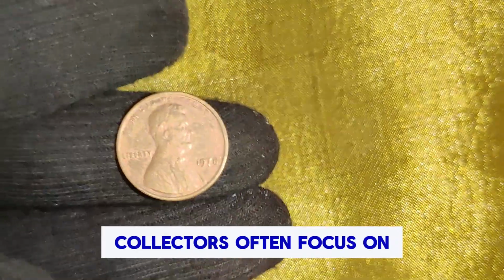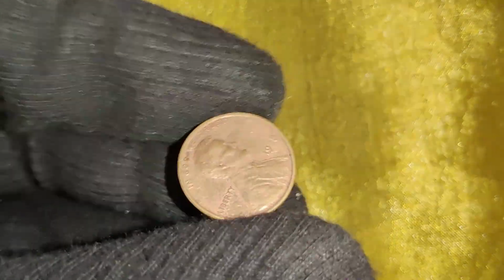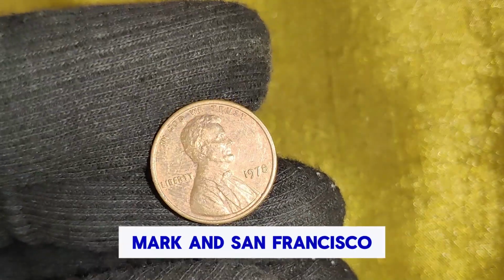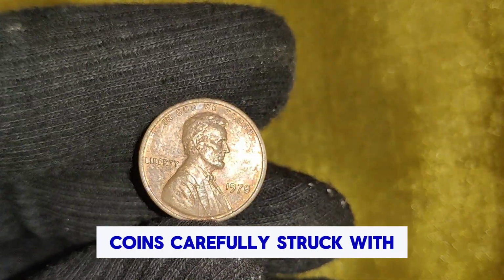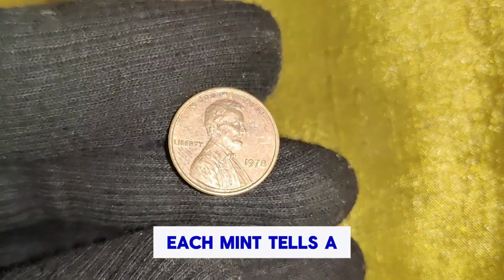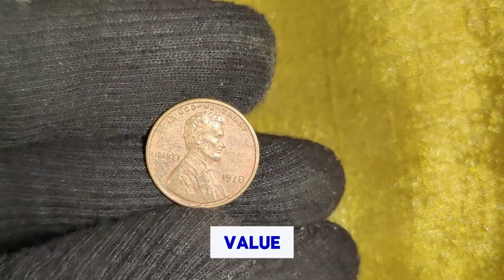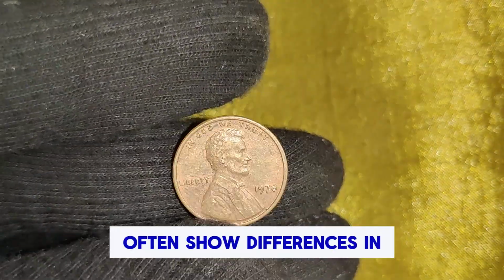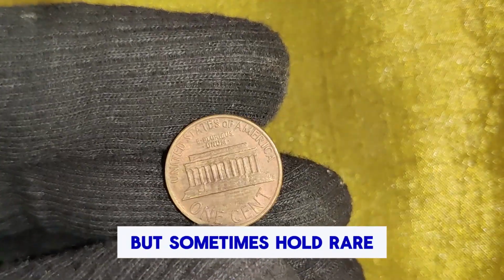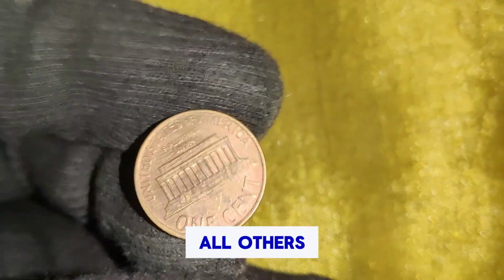Collectors often focus on mint marks, and the 1978 penny offers three key varieties. The Philadelphia Mint issued coins with no mint mark, Denver produced coins with the D mark, and San Francisco created the S-proof coins, carefully struck with extra polish and detail for collectors. Each mint tells a different story, and within these stories are hidden opportunities for value. The Denver mint pieces often show differences in strike quality, the Philadelphia coins are more common but sometimes hold rare varieties, and the San Francisco proofs sparkle with sharpness that makes them stand out from all others.